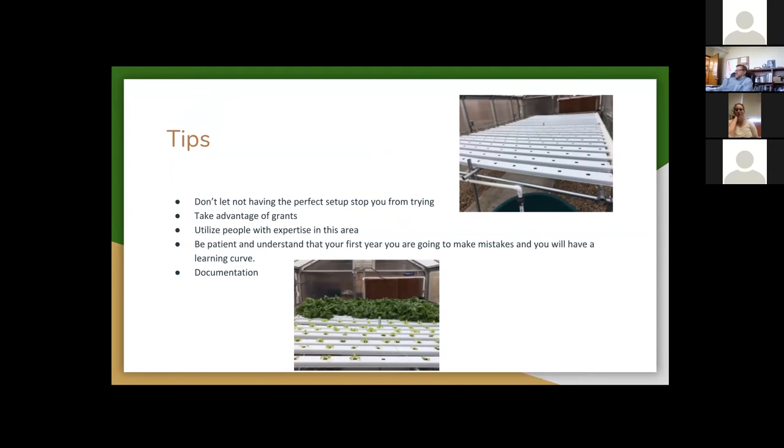And really from the get-go, make sure you set up a good accounting system for this, making sure you're keeping track of how much lettuce you're harvesting and sending over to your cafeterias. That's extremely important to make sure that you're not being taken advantage of or anything like that. All right, that's all that I have for you guys.